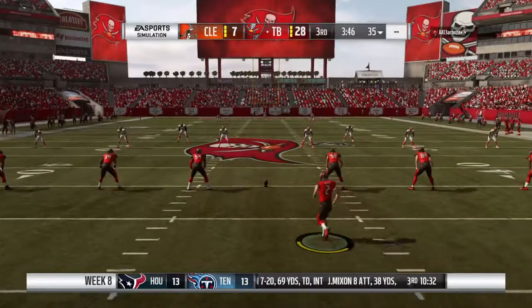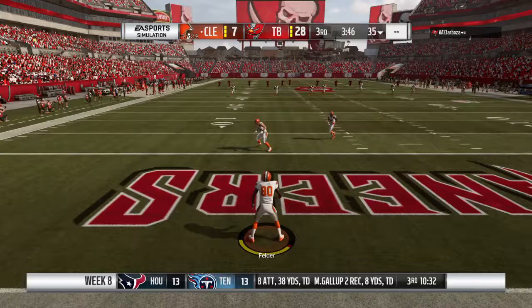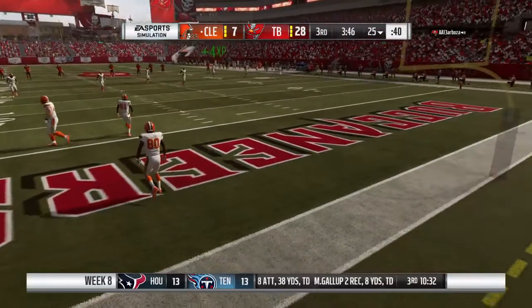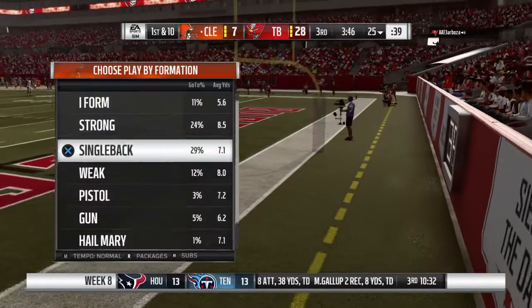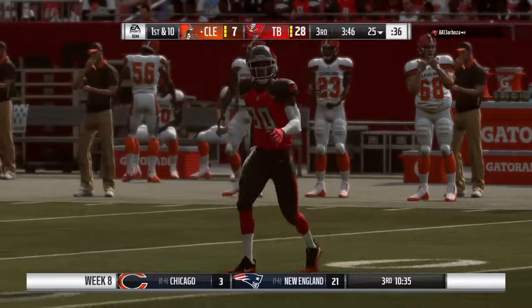So here's the kickoff now as they'll get it again following that fumble return for a score. And this will be a touchback as that sails over the end line. The Browns offense trotting back onto the field.